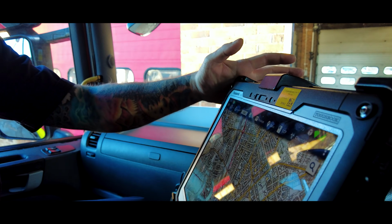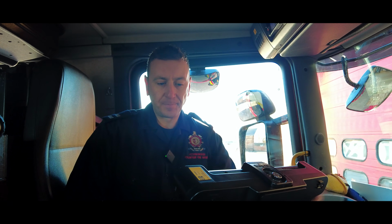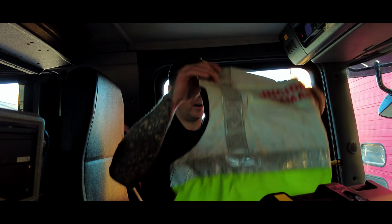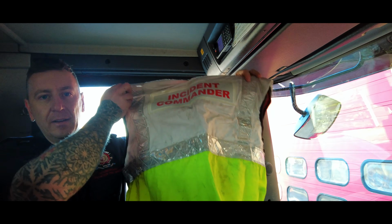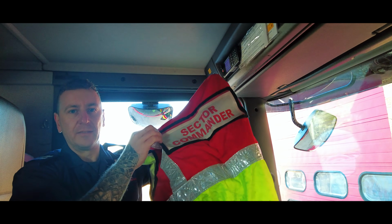They also have the MDT, which stands for Mobile Data Terminal. And on here we have maps, status of the appliance, risk functions for specific risks within the city, and chem data for chemical incidents, and information about vehicles, so we can gather that information at an RTC that we go to. They are also denoted as the officer in charge of the incident by wearing a tabard, which is an incident commander tabard, and can be reversed to sector commander as and when required.